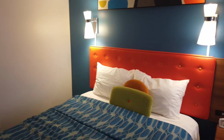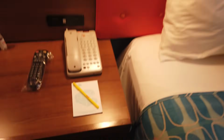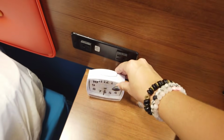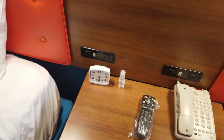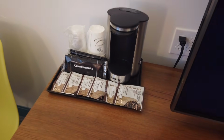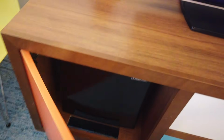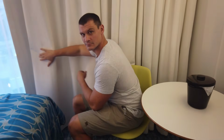Rapid fire room tour: 2 queen beds, reading lights overhead, some nice mid-century art, branded pen and paper, we'll be taking that. A thing I love in all Universal hotels is they give you branded hand sanitizer. Love that, taking that too. Also like the old school clock, lots of cute old school touches in here. Outlets, reading lights, desk, container for ice, small coffee maker, small mini fridge, which is nice that it's here even in the value resorts.